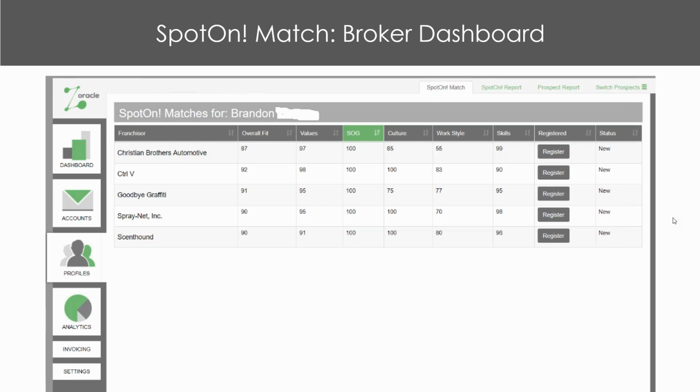When you register, you're registering individually. So when you hit Goodbye Graffiti or SprayNet, you're going to register just with them. And the minute you register, the data then transfers. You've now given the ZOR some permission, so the data transfers to the franchisor's dashboard and notifies them. If they are not in your inventory, then of course you likely won't be registering them. So you only register those that you have a relationship with, a contract with. So it's our goal to get as many FBA brands on board so you guys can match. That's our goal.